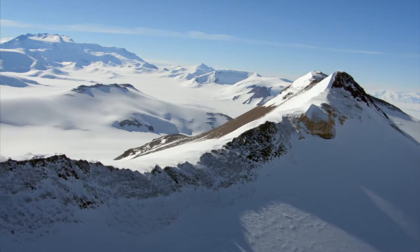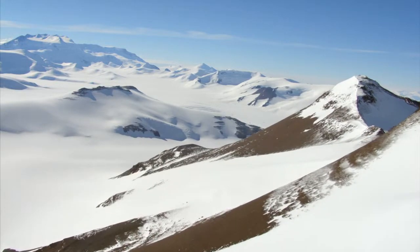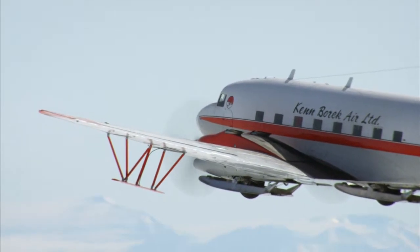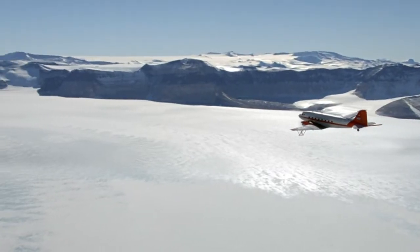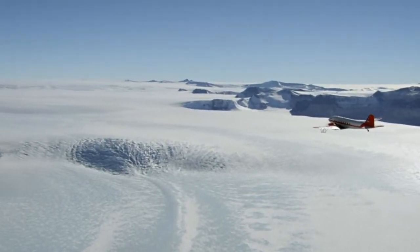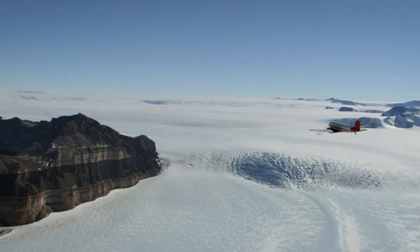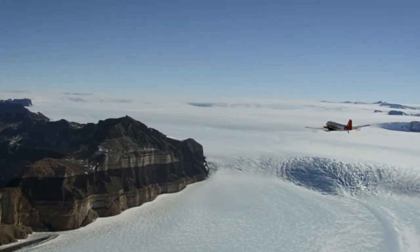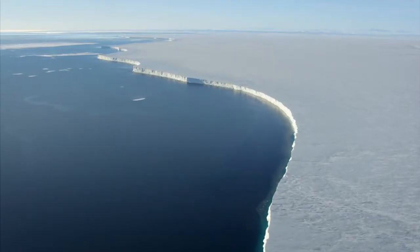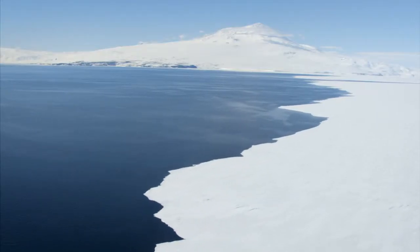Scientific programs like this one are vital. We need to know the volume of this ice and better understand how it behaves before we can predict the long-term future of this ice cap and what that, in turn, means for the rest of us. The place where change is happening most rapidly is around the edges of the ice sheet, where the ice flows out over the sea. And that is where much scientific attention is now being focused.